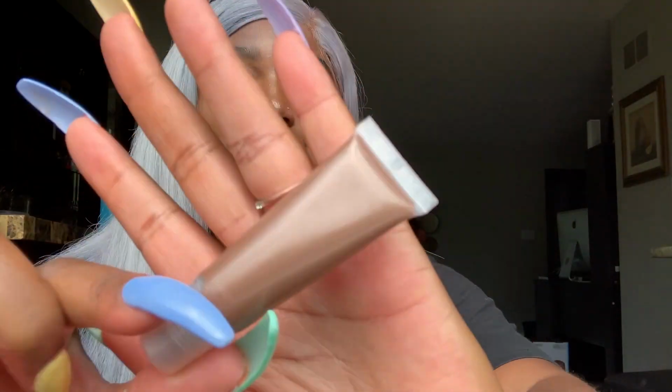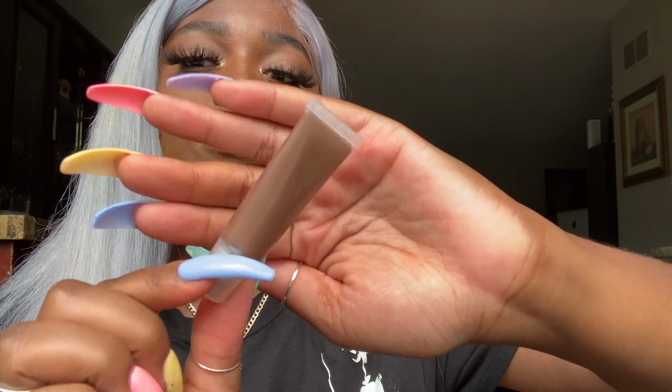Okay guys, next is this gorgeous soft brown. It was named by one of you guys on my Instagram.